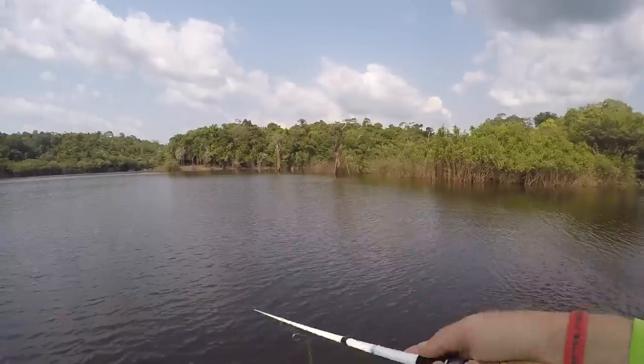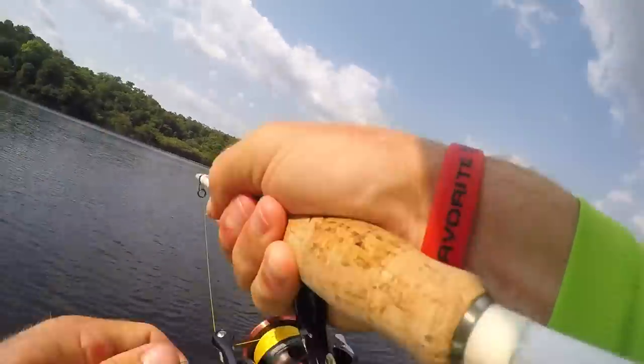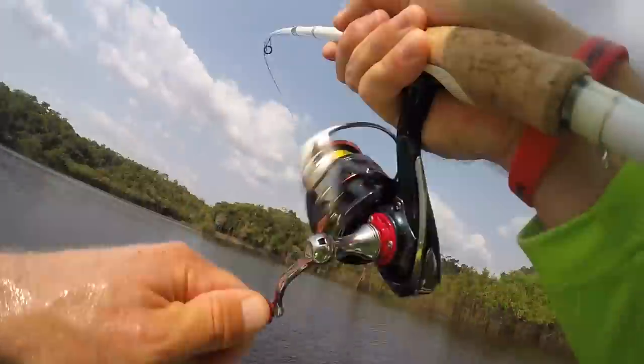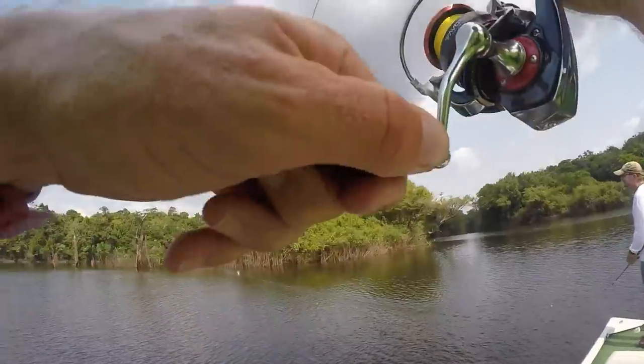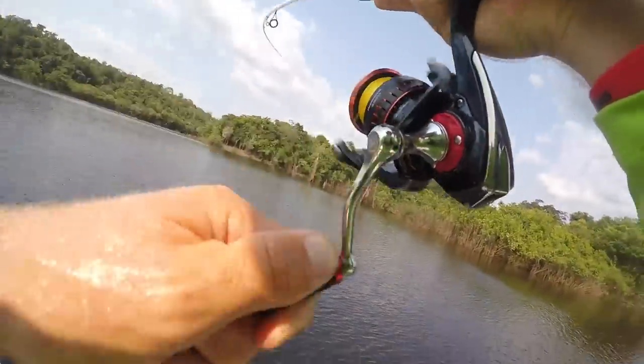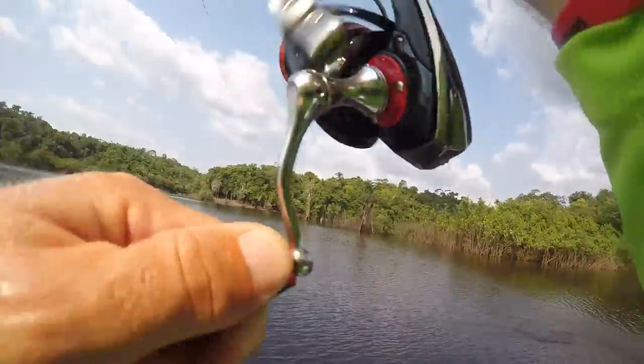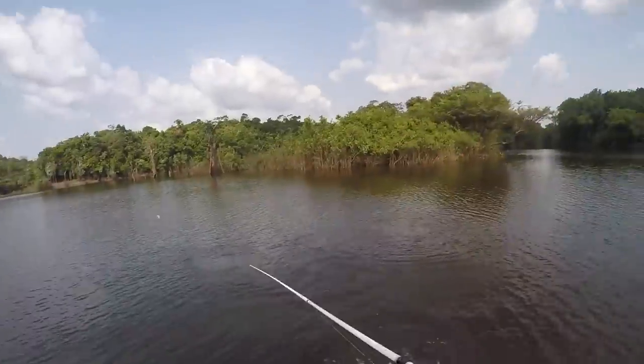Honey hole. Oh my gosh. Oh my. Smoked it. Smoking the jig. Yeah. Easy release.